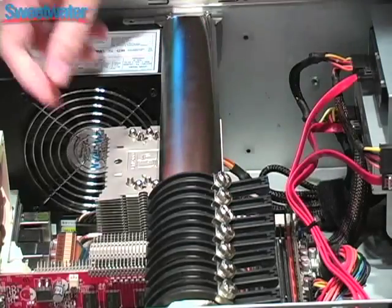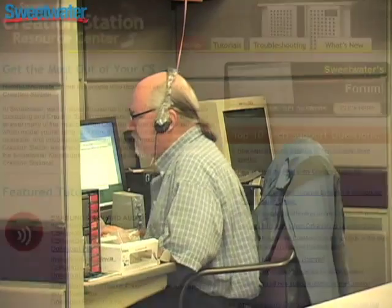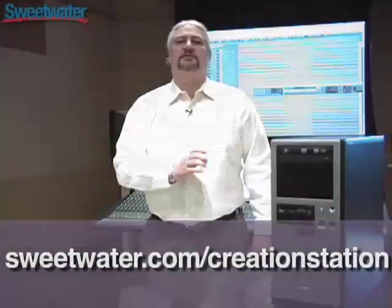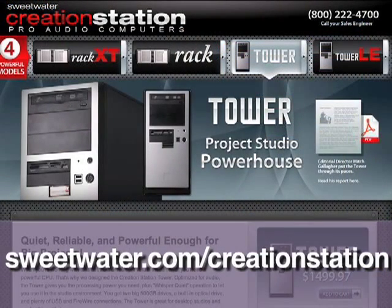Like all the Creation Stations, the Creation Station Tower is backed by years of experience here at Sweetwater. Our tech support is always available to you, and we also have a Creation Station Resource Center available online 24/7. Full details on the Creation Station Tower computer are available at the Creation Station microsite, and you can also download a white paper that will detail all the tests, how the tests were conducted, everything that we did, and the results we achieved in Sweetwater Labs when we were putting this machine through its paces.